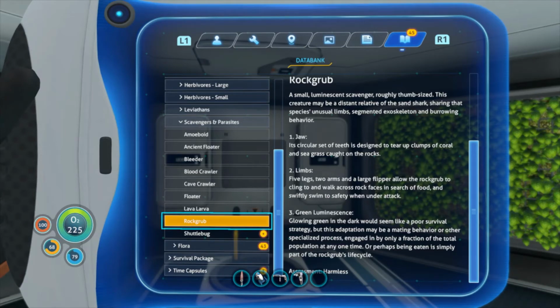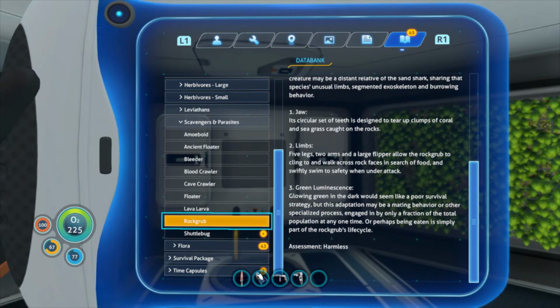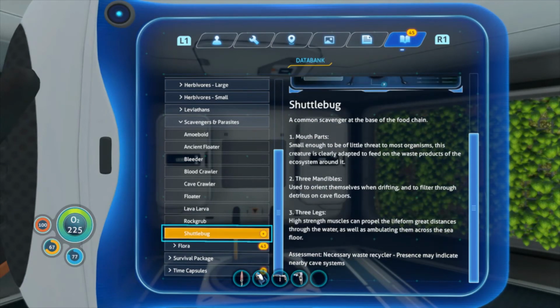Number 3, green luminescence. Glowing green in the dark would seem a poor survival strategy, but this adaptation may be a mating behavior or other specialized process engaged in by only a fraction of the total population at any one time, or perhaps being eaten is simply part of the rock grub's life cycle. Assessment: harmless. That is no joke.